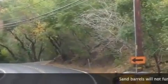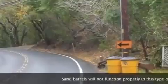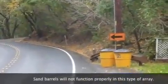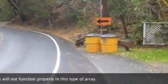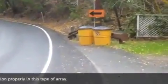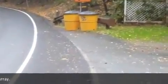This is a utility pole located close to the road. In this case, somebody decided the solution was to throw a couple of sand barrels out in front, which will basically do nothing to shield that hazard or protect motorists from an impact. Barrels are not designed to be used in that fashion, but somebody thought maybe something was better than nothing.